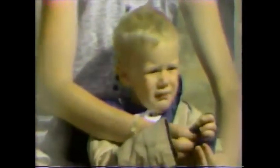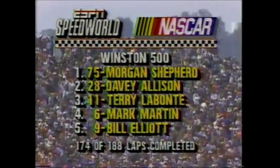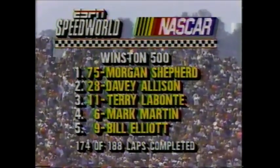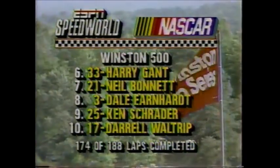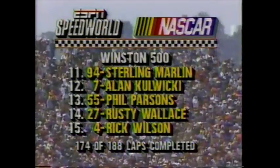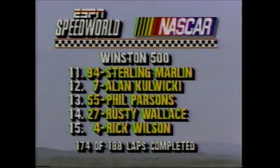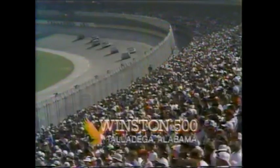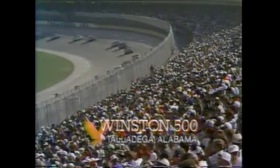So the spectators once again sit down in their chairs, ready now for the finish of this race. The top five: Shepherd, Allison, Labonte, Mark Martin, and Bill Elliott. Six through ten: Gant, Neil Bonnett, Dale Earnhardt, Ken Schrader, and Darrell Waltrip. Then 11th is Sterling Marlin, 12th is Alan Kulwicki, then Phil Parsons, Rusty Wallace, and NASCAR from Talladega, Alabama, live here on ESPN on this Sunday afternoon.